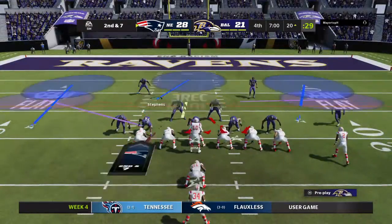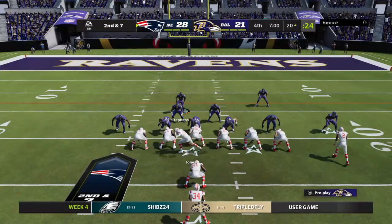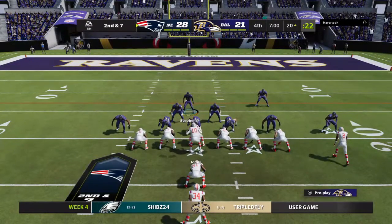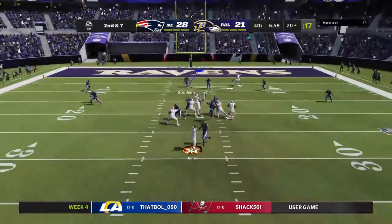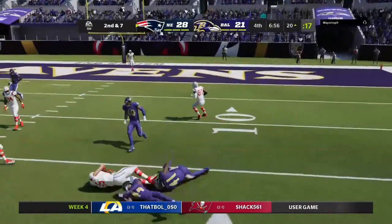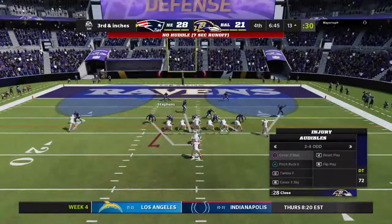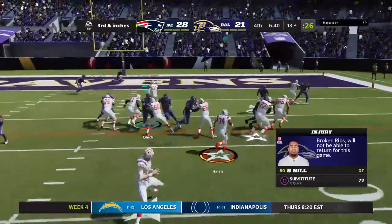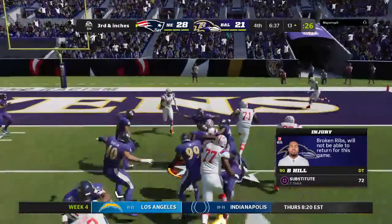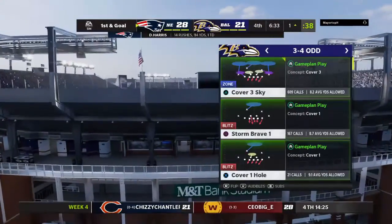Second and 7 from the 20. Off the play fake. Jones. And caught by Henry. 7 yards on the play. And that's going to make it 3rd down and less than a yard. Trying to pick it up on the ground with Harris. And he can't quite get there. Tackled down at the 1.